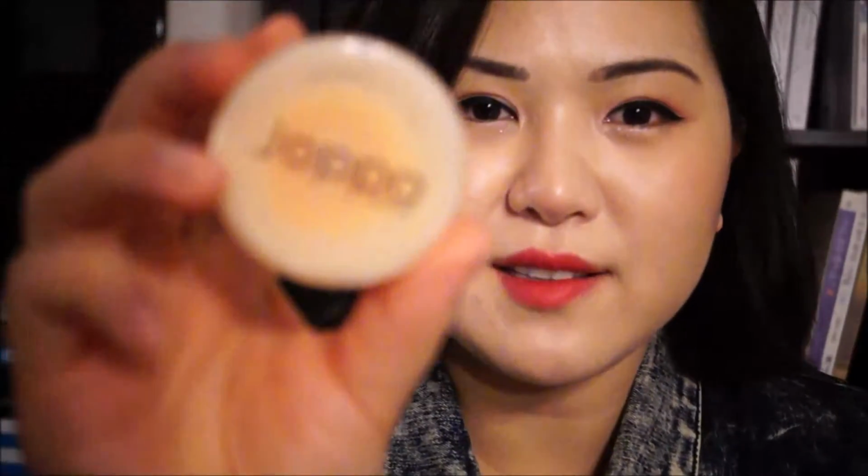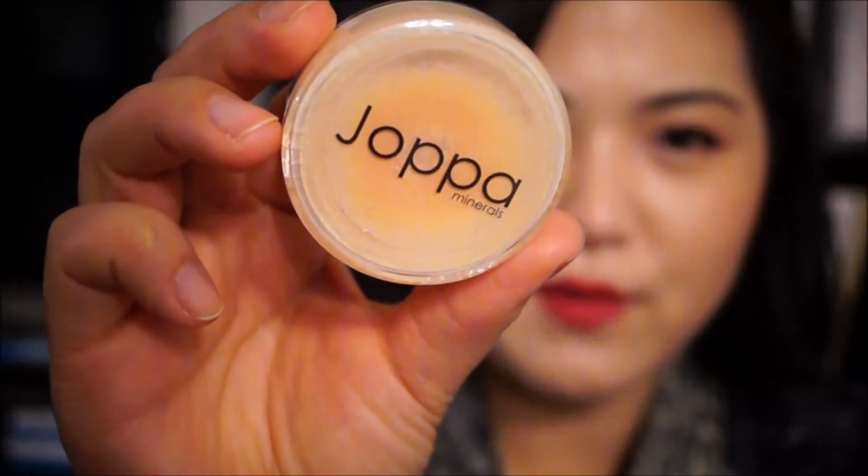So the mineral foundation I'm using today is the Joppa Minerals, and I've already done a review of this. This is a mix between 2 shades, the lightest one and lightest 2, and I've mixed that already, and I have this all over. This is probably my favorite mineral foundation. I think I even like it better than my Tarte Amazonian Clay one, and it's more than half the price of the Tarte one. So I really like it.